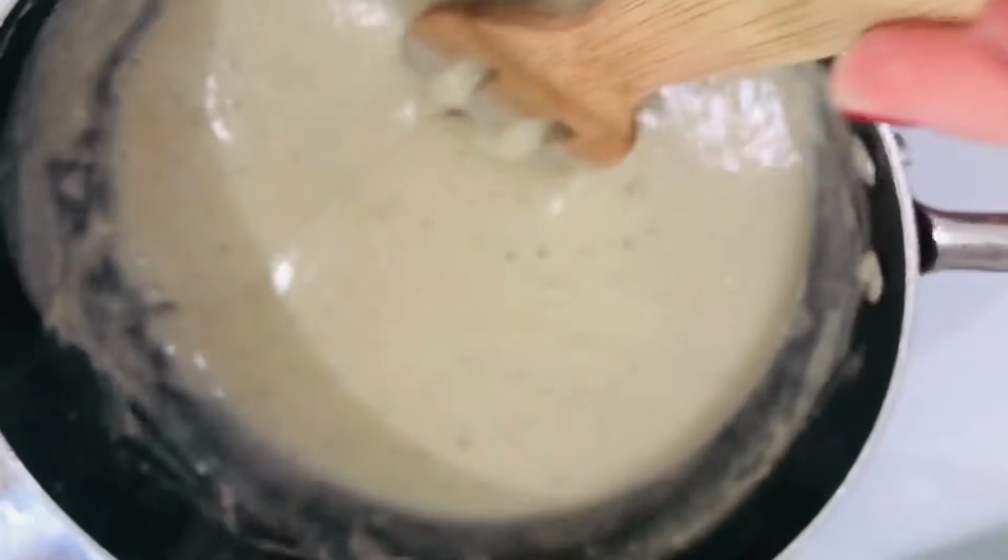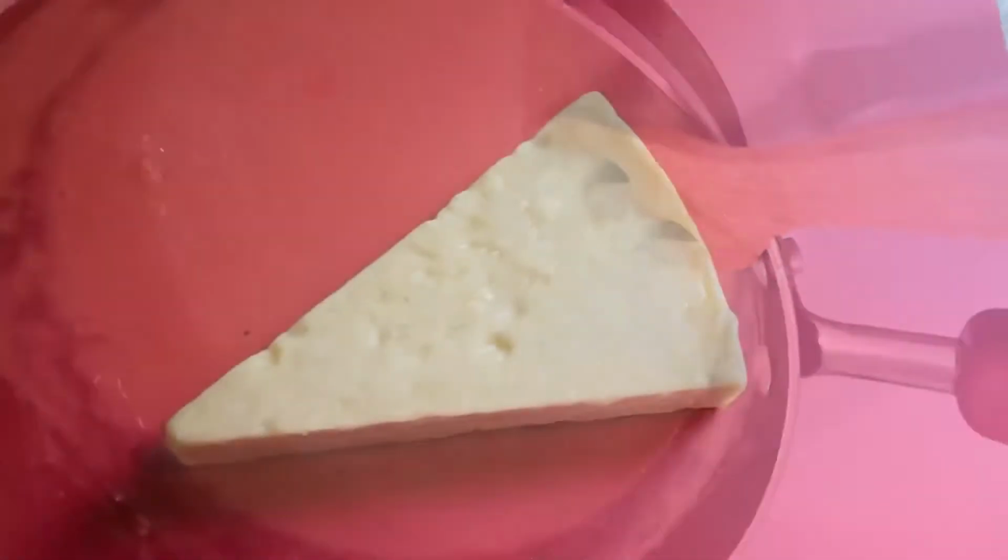It was super easy and super quick. If you know how to make a gravy, then you can make this homemade Alfredo.